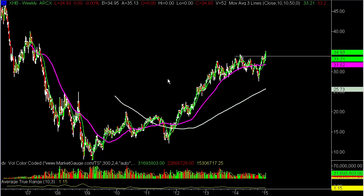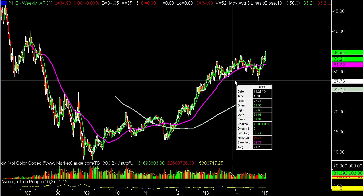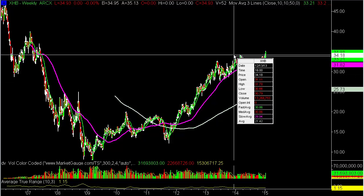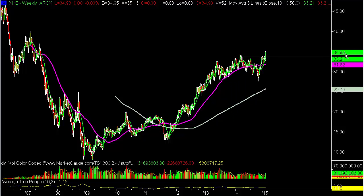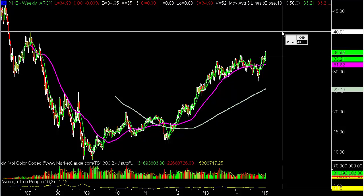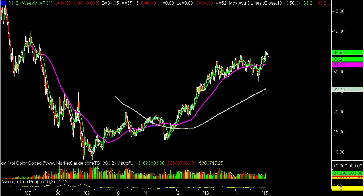XHB also looks quite good. It looks like it's breaking out nicely, and it too has a really well-defined range that it's breaking out of, 27 to 34, about a $7 range on a $34 start. That's, again, a nice breakout. $7 puts us up around 41, which runs into a little resistance, pretty major resistance actually, around 40, but it's got some room to run.